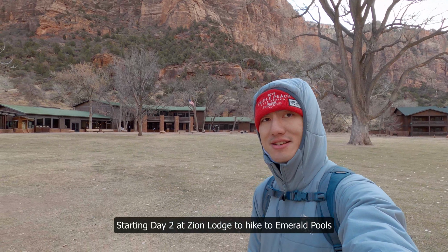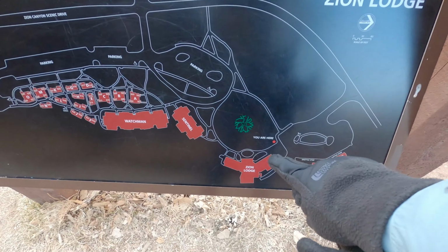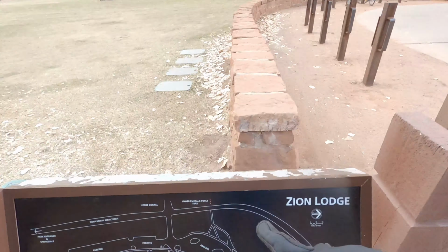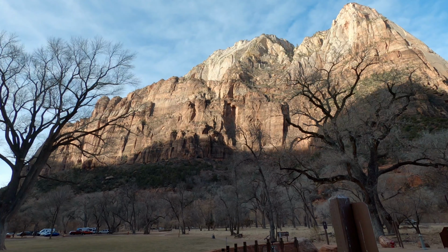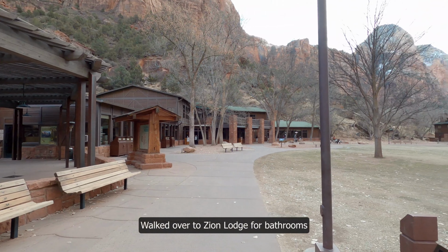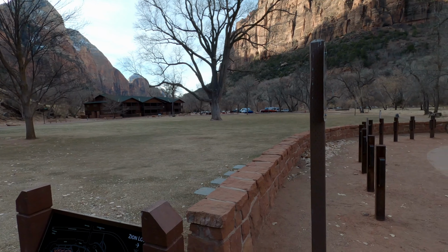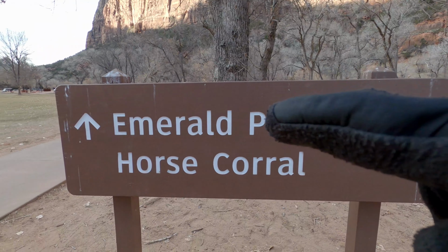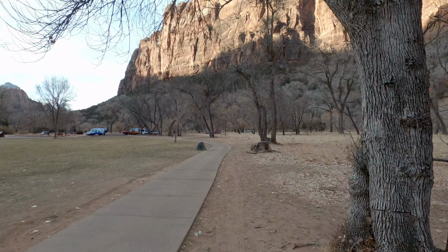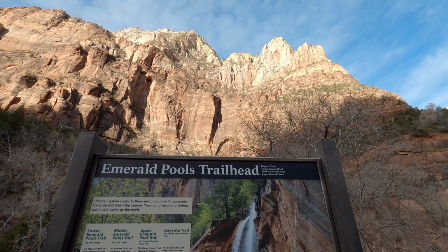Level Up Runner. It's day two and we're starting the day off at Zion Lodge, ready to hike the Emerald Pools. We're at the Emerald Pools trailhead.